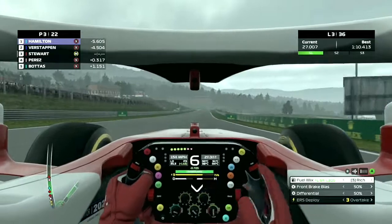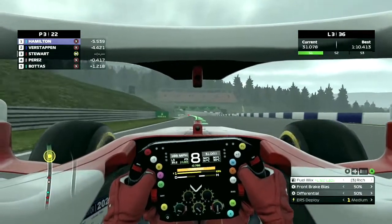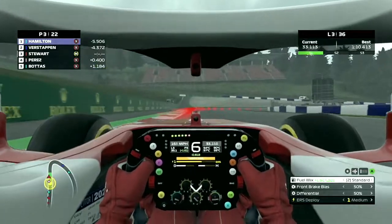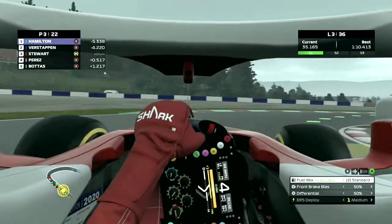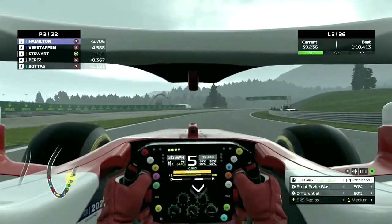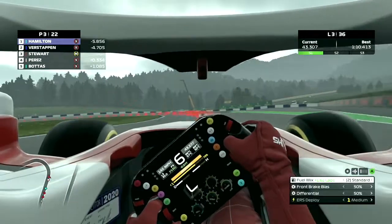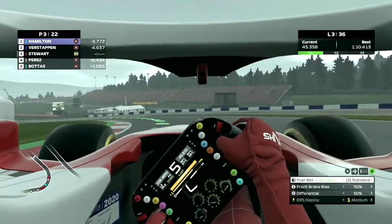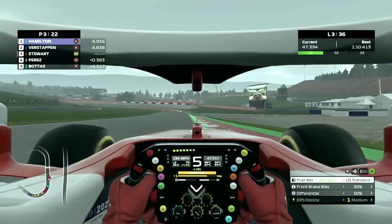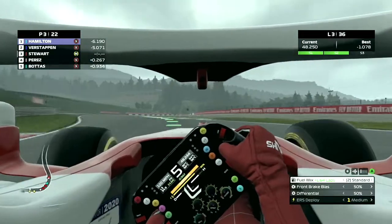Bottas is very racy at the beginning of this race. Very racy. He wants to get past me as quickly as possible to stop Lewis and Verstappen getting away, I think. To manage this, we'll need to lower our ERS deployment mode. That's not very good through there at all.